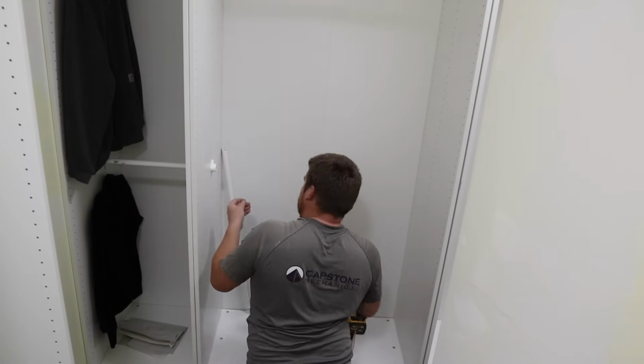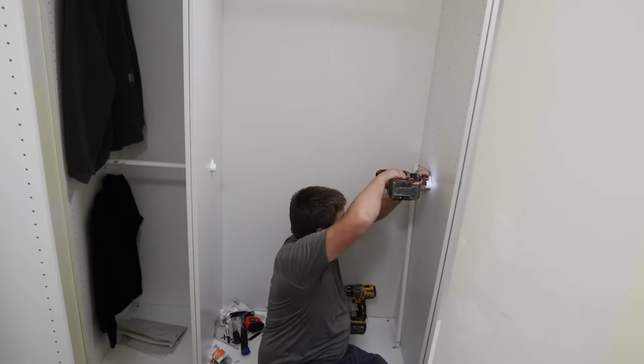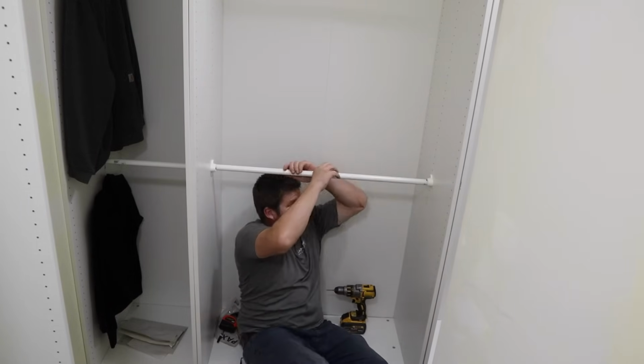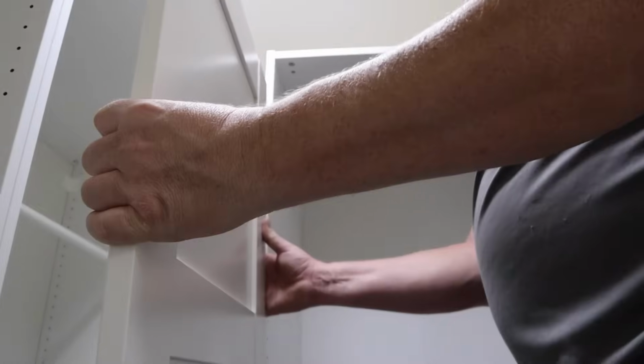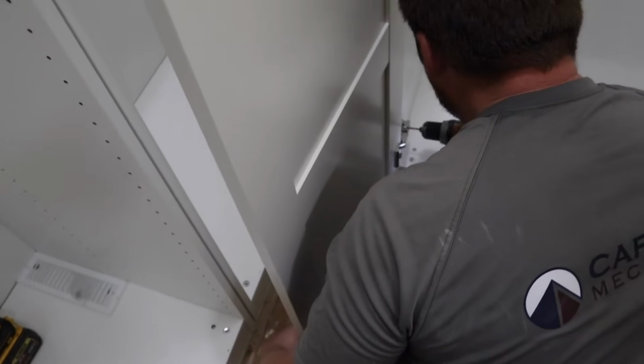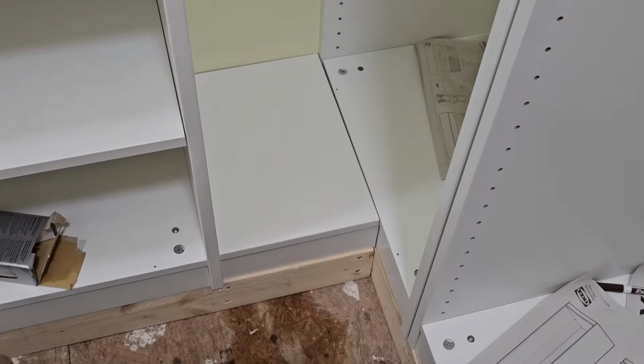The best thing about IKEA is it's very modular. Like, we did double hang for all of the wardrobes against this back wall for now, but we could always add a set of drawers in the middle if we decide we do need that. And they could all have doors, they could not have doors.